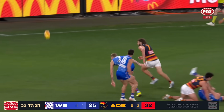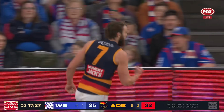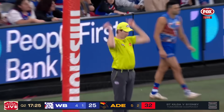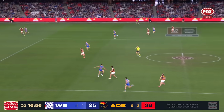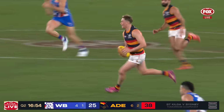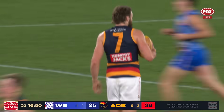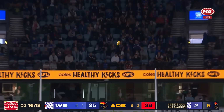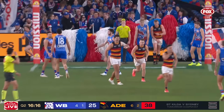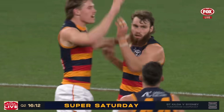Berry takes full toll, kicks it deep. Phil Thorpe will do the crumbing. The big man with a Rovers goal. Dawson's there and a beautiful kick for Fogarty. As Cook running past, he assesses his options and just with some nice composure finds Thilthorpe. They kicked the crumbing goal a moment ago, and now the set shot from 50. Thilthorpe goes back to back, and they get a nice little handy lead.